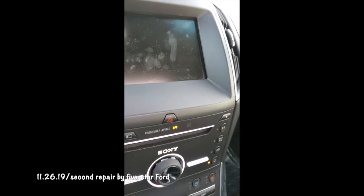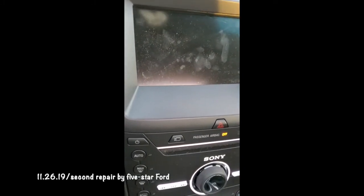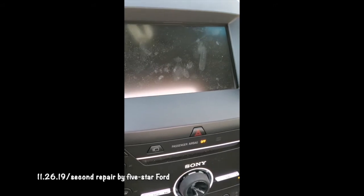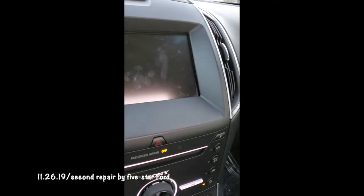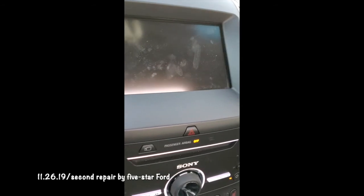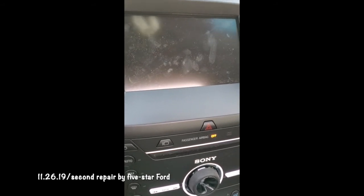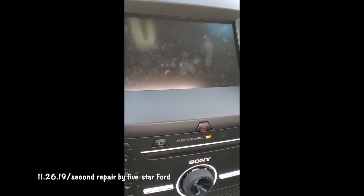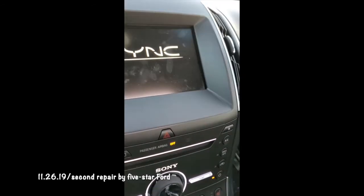So here we go for a second time. Within the last 5 minutes, the sync system is rebooting again. So it just keeps turning itself off. And then it will reboot itself. Which means that I can't use navigation. I can't use my radio. I can't use my touch controls for my heating and cooling. Can't receive phone calls through my car. And sync is rebooting once again.